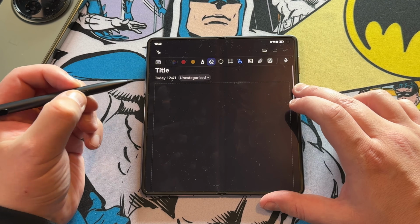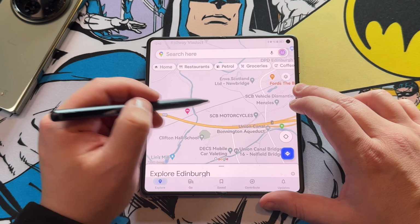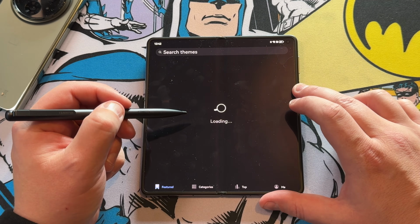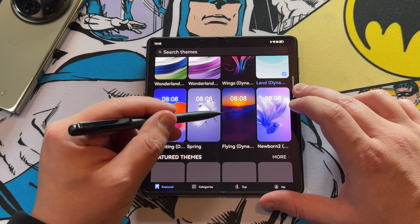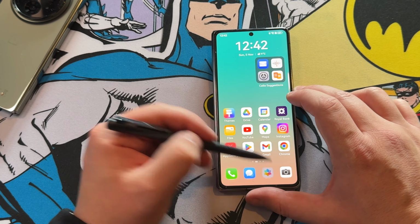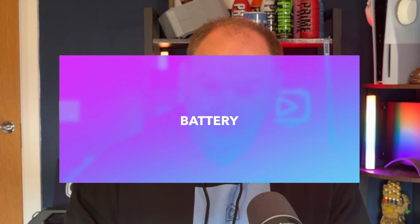Now, as I mentioned, I would talk about the folds that don't have this. So of the top ones, the Vivo doesn't have stylus support. The Xiaomi doesn't have stylus support. The Honor Magic V2 does. The OnePlus Open does. And the Samsung Z Fold 5 does, but only on the inside screen. To be fair, why would you want to use a pen on the outside screen? It's as thick as a pen anyway. So, stylus support, tick.